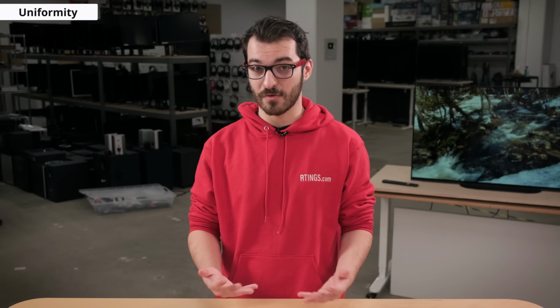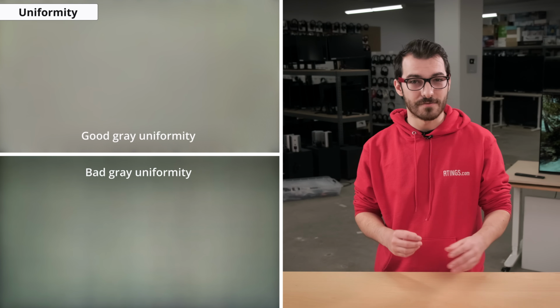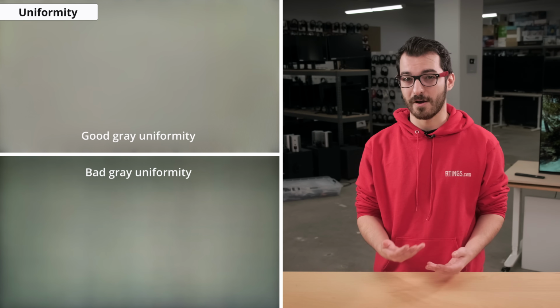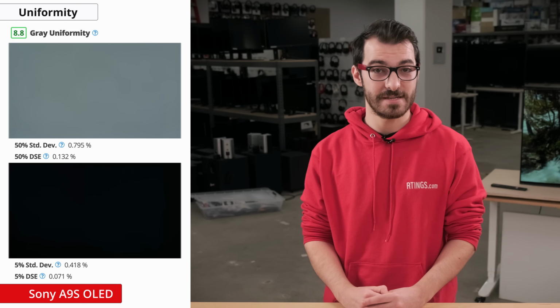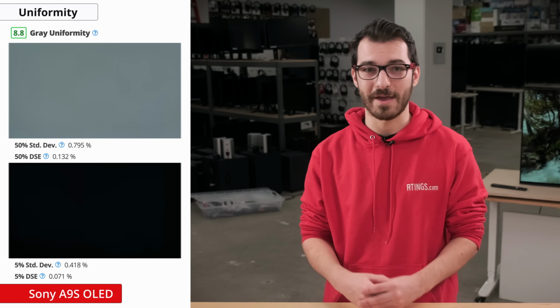Next, let's check out the gray uniformity. Our gray uniformity test looks at the evenness of an all-gray image. Issues with gray uniformity appear as blotchy areas around the screen, known as the dirty screen effect. This can be distracting when viewing content such as sports, where there's a lot of the same color on screen. Our unit has excellent gray uniformity, some of the best we've ever seen. There's basically no dirty screen effect, which is great for sports or video game fans.